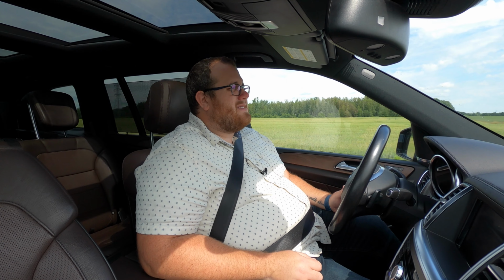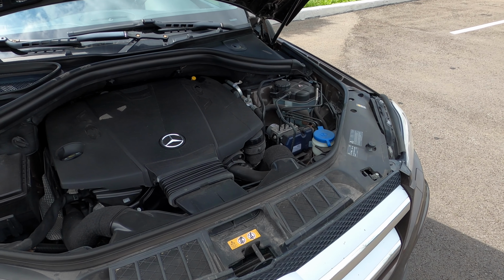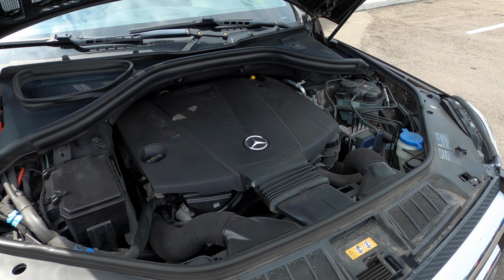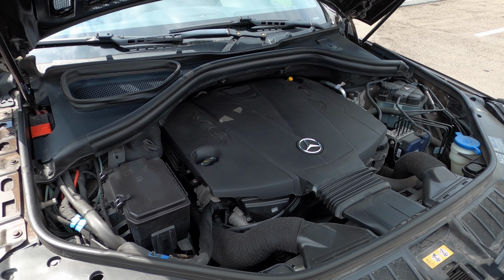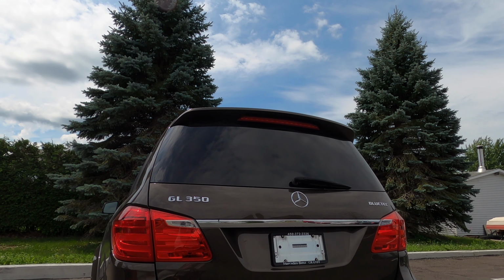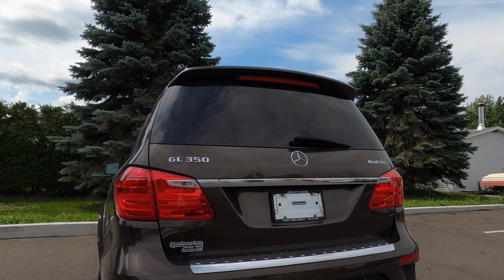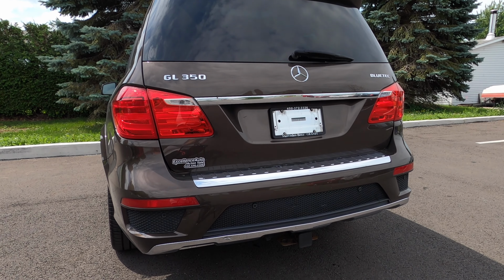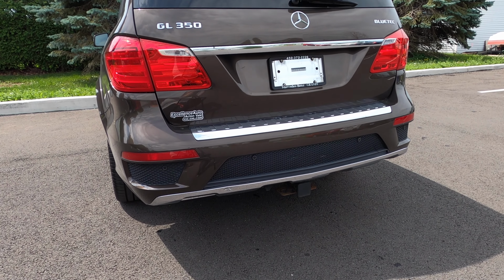But let's talk about it. Let's see how this vehicle performs on the road. The main selling feature of this is the diesel. You want to have that diesel engine because it's got the torque, and for the most part it's got fuel efficiency, especially if you're taking this on longer distance drives. You like to go on the highway, go long distances, this will be the vehicle to go with.